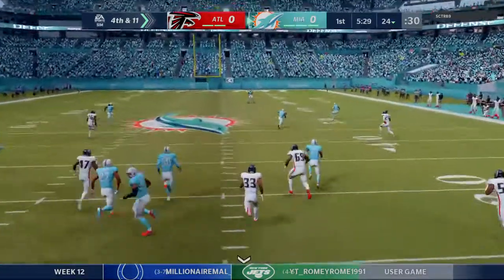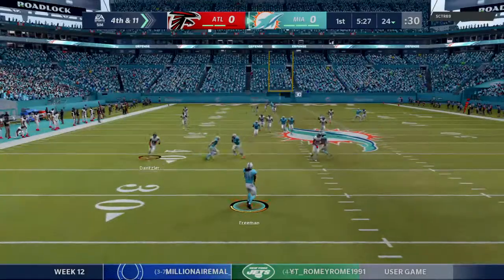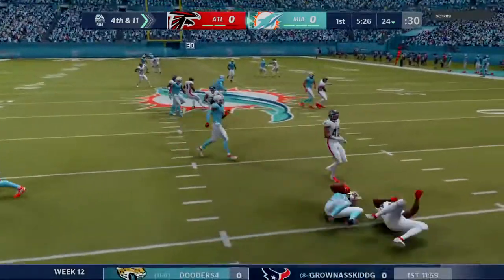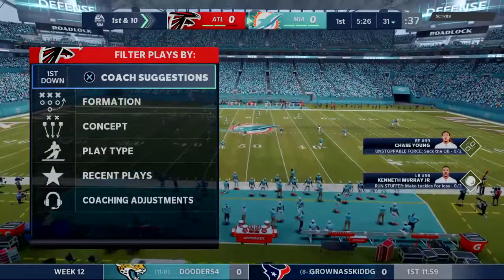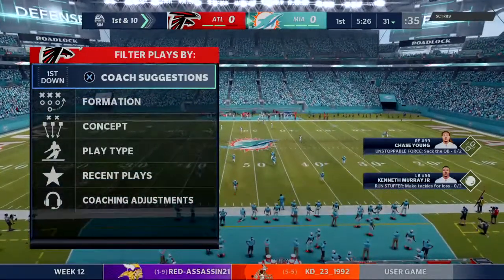And just a single punt for him in the loss last week as he sends this one away. It'll be a 43-yard punt, just a single yard on the return. And it'll be Dolphin football.